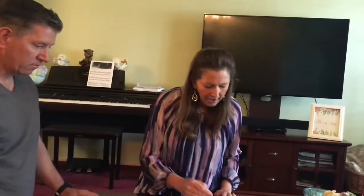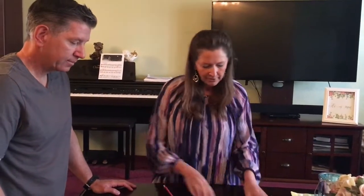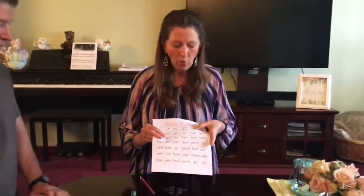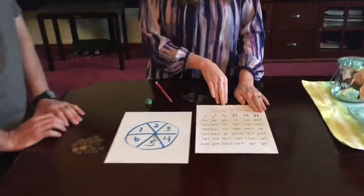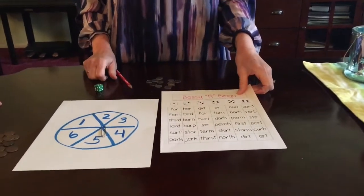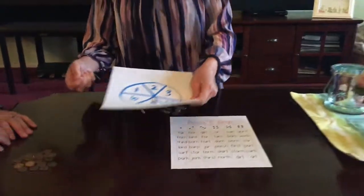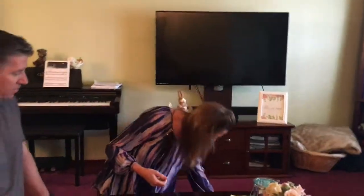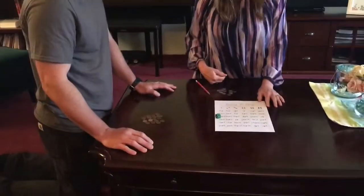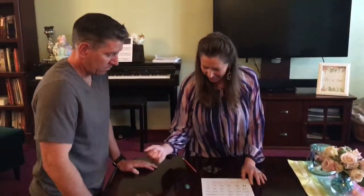If you get a 5 on the Bossy R bingo sheet, it says O-R, or. You have to pick any O-R word and read it. Okay, so I'm going to see who goes first by rolling the dice. Mr. Singley and I are using dice instead of the spinner. I got 6. He got 5. I go first.